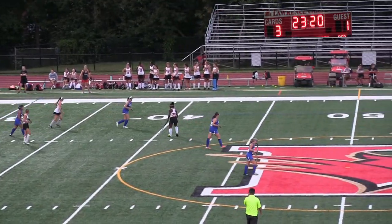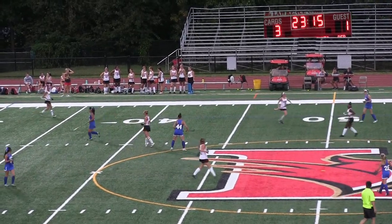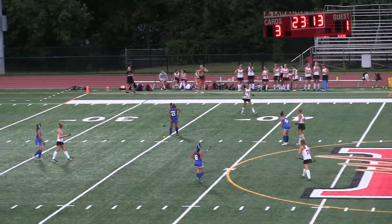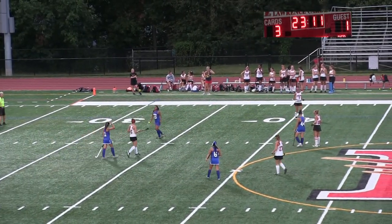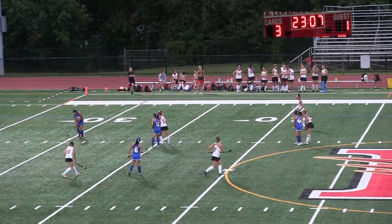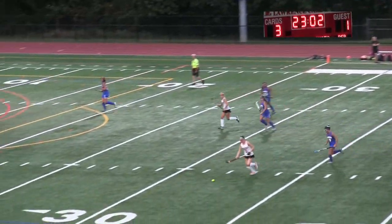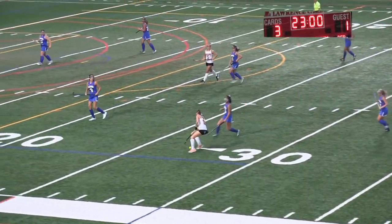And there's a whistle on the play. Hightstown will maintain possession of the ball. Referee says a little further back, please. There's a hit by Hightstown. Picked off by Lawrence. Now Lawrence back on the attack.